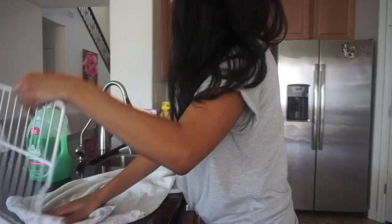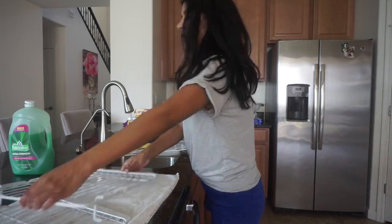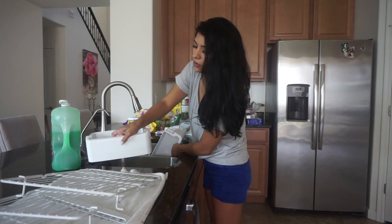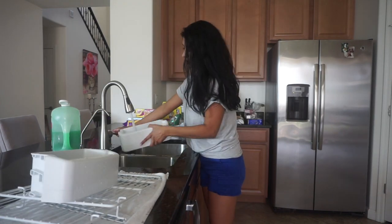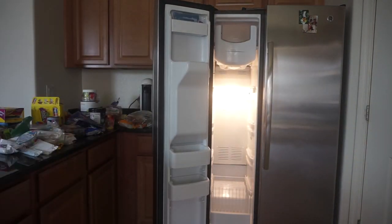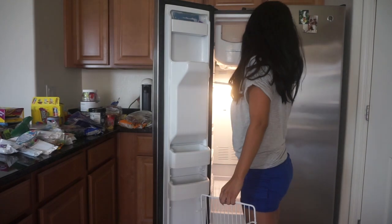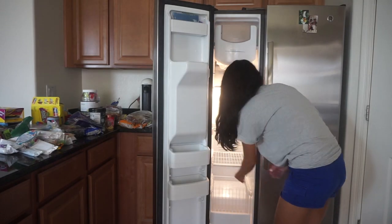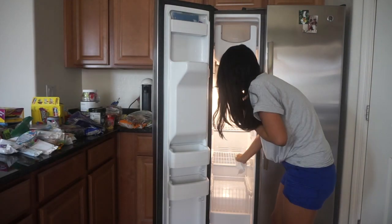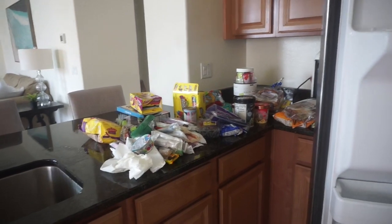I'm just gonna wash every single thing that I took out and then I'm just gonna place it back. Alright, it's nice and clean. Now I have to figure out what is still good and what I have to throw out.